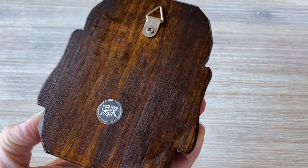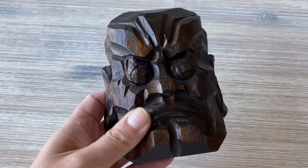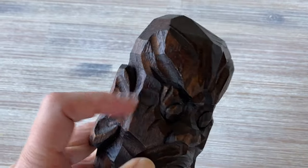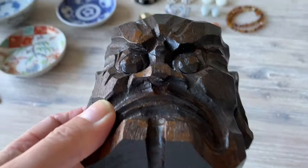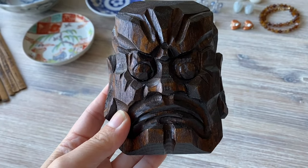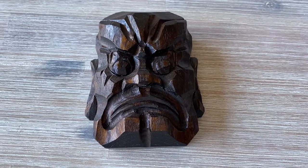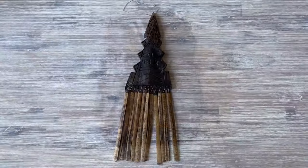It says Yuzawa at the back. It's very light, and I think it's not too old. This is Yuzawa Onsen, so that'll be the hot spring area. I don't know much about it. I cannot find anything about it. But I thought it'd be kind of cool as a gallery piece for your wall, so I've picked that one up.